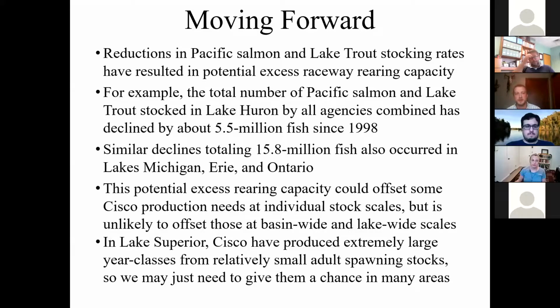But just to kind of throw some numbers out there, if you take a look at what's been stocked in Lake Huron in the past and compare it to the present, we've reduced that by about 5.5 million fish. And then we've seen similar declines totaling about 15.8 million fish in Lakes Michigan, Erie, and Ontario. So there's some potential excess rearing capacity there that could offset some of the cisco production needs at the individual stock scales. But I think when you scale this up to a lake-wide scale or a basin-wide scale, we're probably not going to get there no matter what we do.